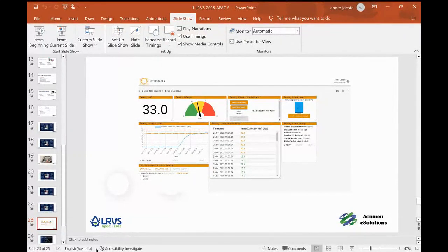This is just what the dashboard will look like. The 33 in the top left corner is the current decibel level that the bearing is running at. The little screen next to it, green, yellow, and red, tells you that as long as it's within the green, it's perfectly greased. When it goes into yellow, it means it needs grease, and when it goes into red, it means the bearing has got an issue.